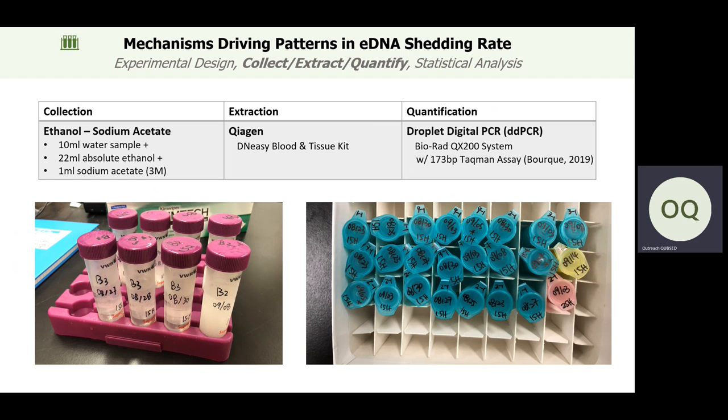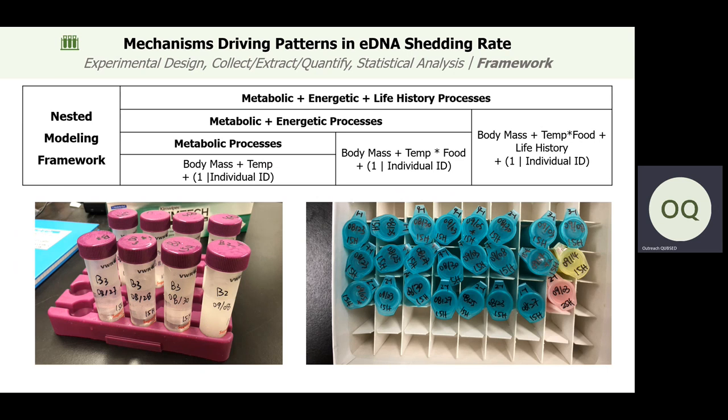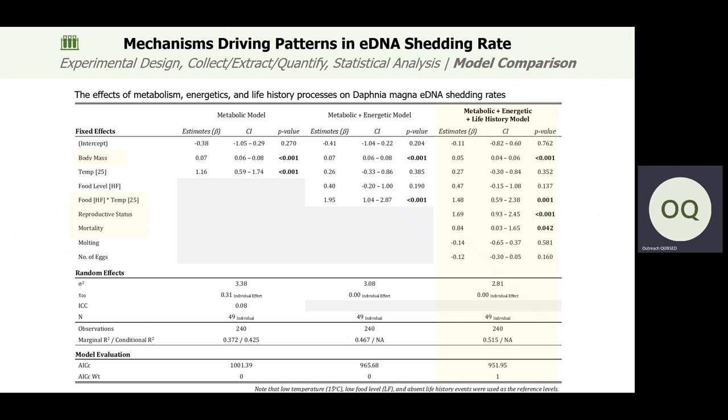And she used droplet digital PCR to give us as precise an estimate of eDNA copy number as possible. And again, we're trying to look at this framework of what's really driving this. Is it just metabolism, or is it food availability, or is it life history processes? We used a linear mixed model to analyze the data, and we found that there were a number of things that had strong effects: body mass, food and temperature, reproductive status, and of course, a dead Daphnia in the tube was shedding a lot of eDNA as well.